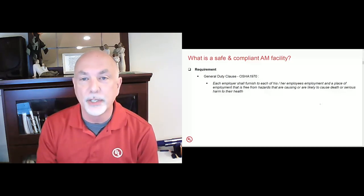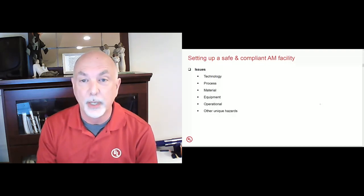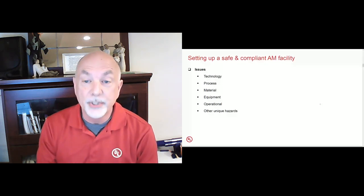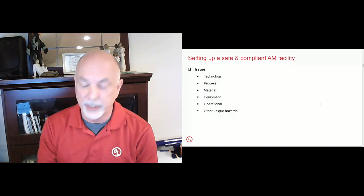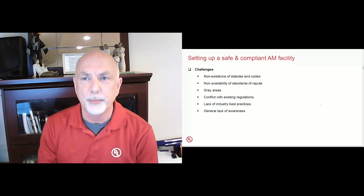So what are the steps that we want to consider when setting up that safe and compliant AM facility? Well, one thing we have to look at is the technology itself. It's kind of unique, and it does pose some specific issues we need to worry about. And the process, it's not just the machinery itself, it's the process we follow to do this additive manufacturing. The materials themselves can be dangerous, can cause potential injury or health issues. The equipment itself certainly does. The folks operating the equipment can actually pose some risks. And then there are other unique hazards that can kind of mess with you as you're doing these types of operations.